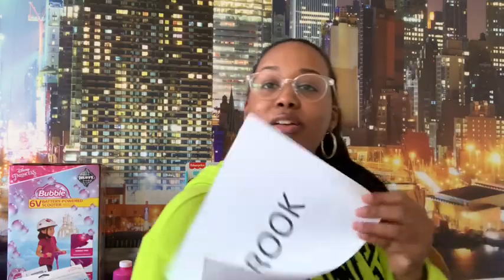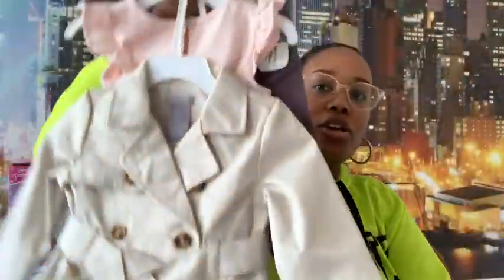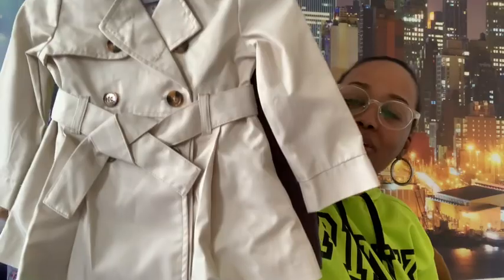Okay, and here is her name, you know, Brooke. Her name is Brooklyn though. I got her this outfit because it's so cute. And Brooklyn is my niece that passes all her clothes down to baby girl Reagan. So I thought this was so cute. Look at the trench coat, y'all. This is by the brand Tahari.